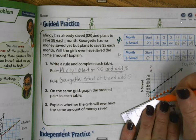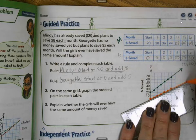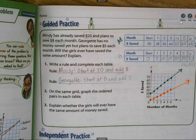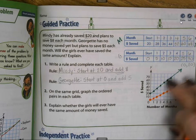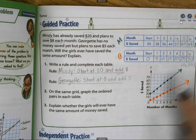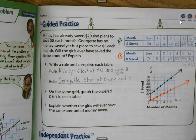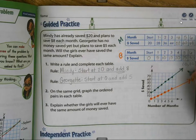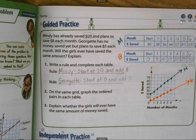And you can very clearly see that unlike our example problem with the acres of soybeans and corn, Mindy is always going to have more money. You can see that Georgette's never going to catch up with her. So Georgette is our orange, Mindy is the green. So that doesn't intersect. Actually, there just gets to be a bigger distance between their amount saved each month.